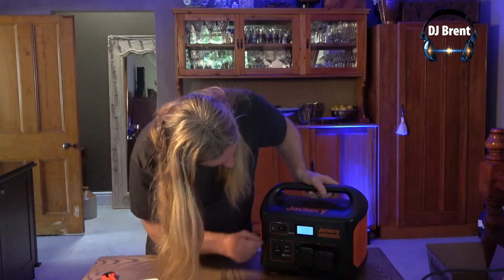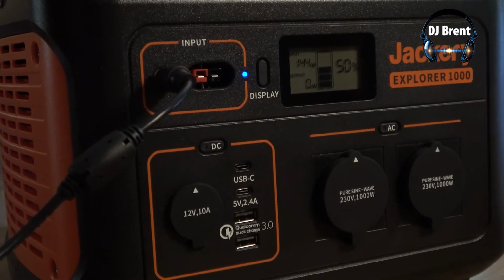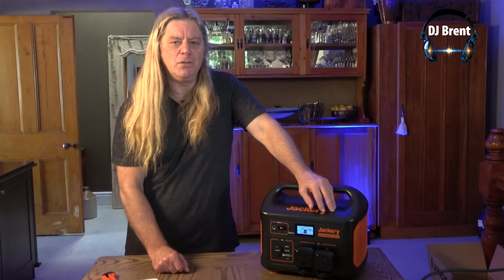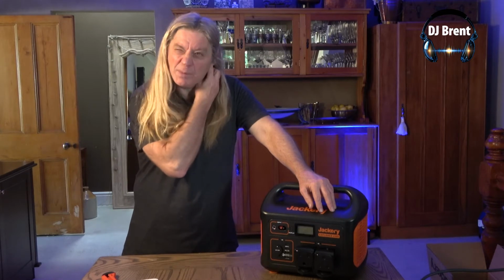That display, turn it on. Okay, we're on 49% power. So this is just out the box as it came. So before we use it, we'll certainly go and charge it up to full power and then test out to see how long we can actually run our ceremony rig. And most ceremonies are around about an hour.